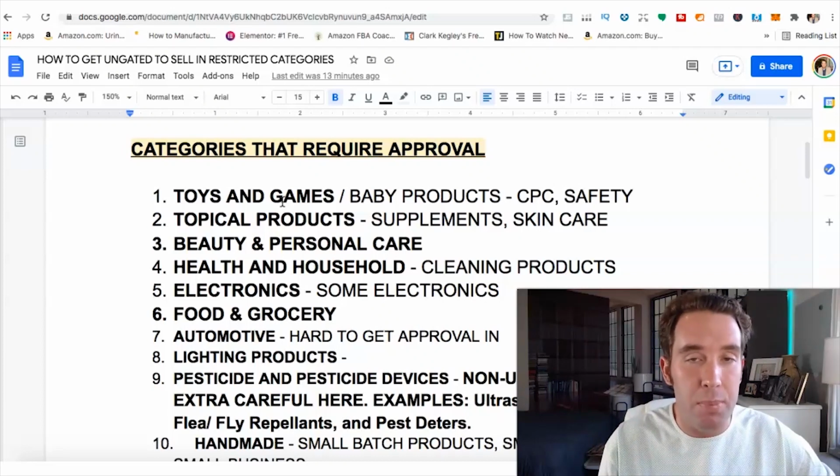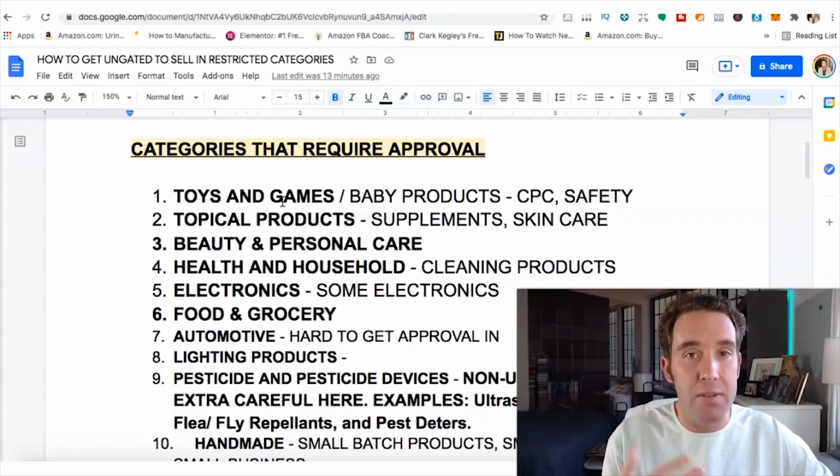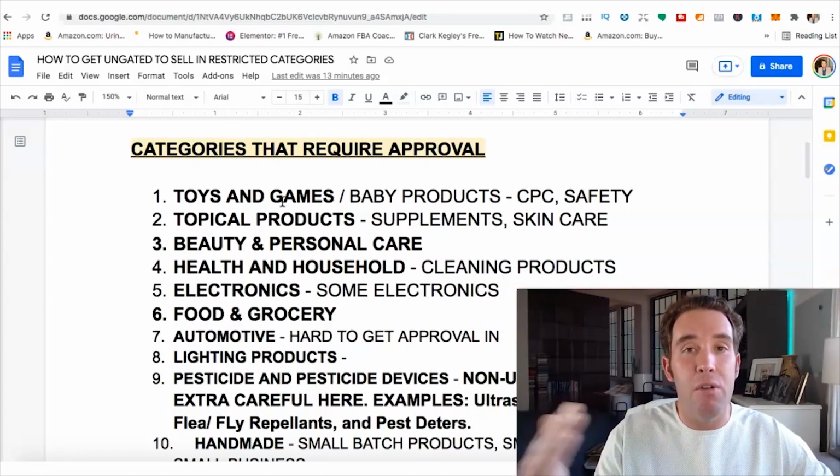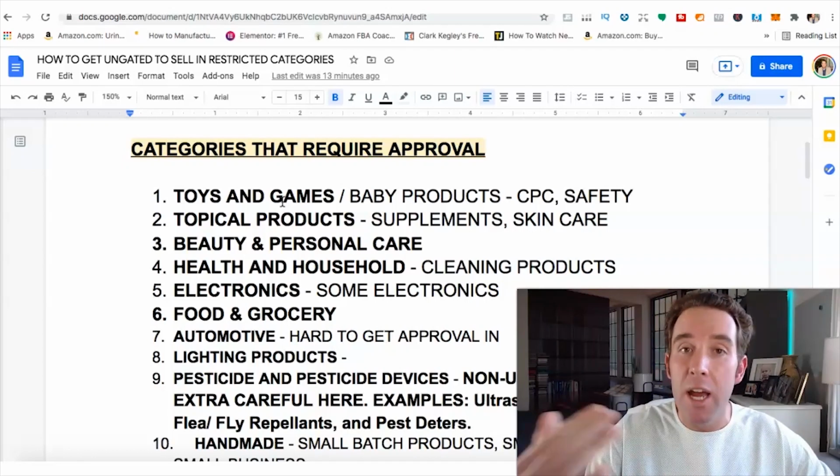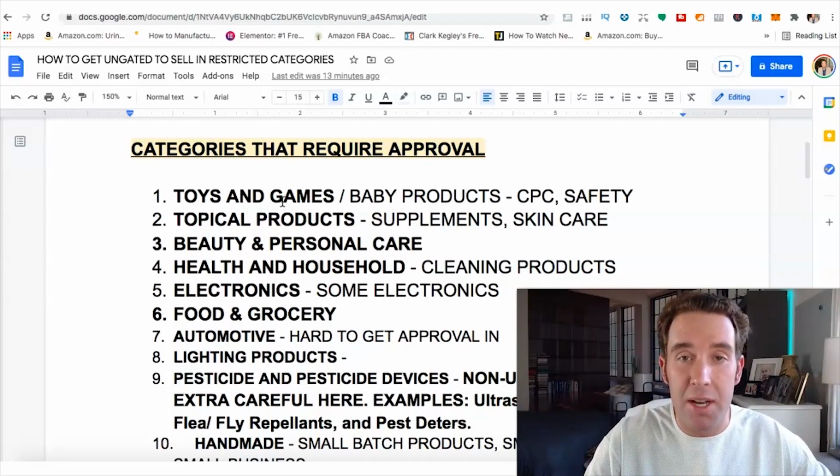I once worked with a supplier who said they had the CPC certificate for their products and they even sent me a screenshot of it. But later on, when I needed it for the importing process and getting it into Amazon and to submit to Amazon, it was expired. So I had to go out and pay, I think it was $300 or $350, to a testing facility in China, and you can send your products there, and they will do that safety CPC certificate for you.